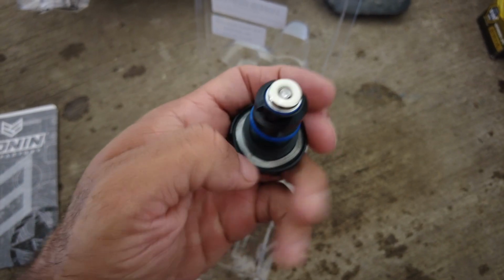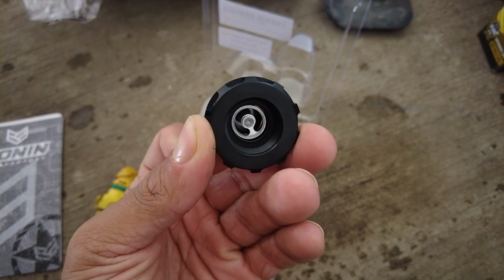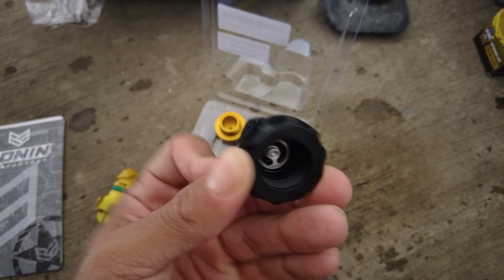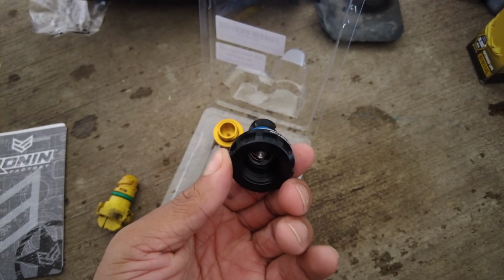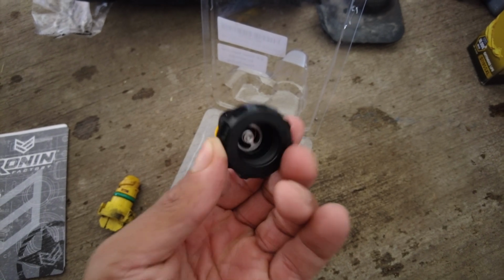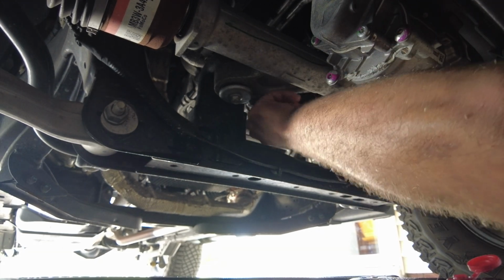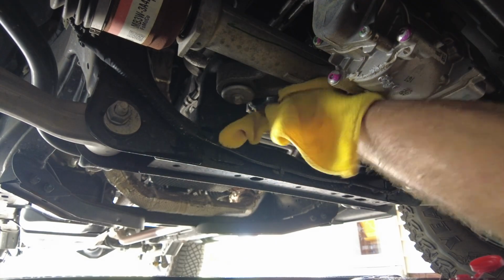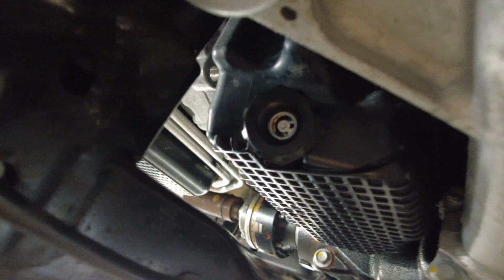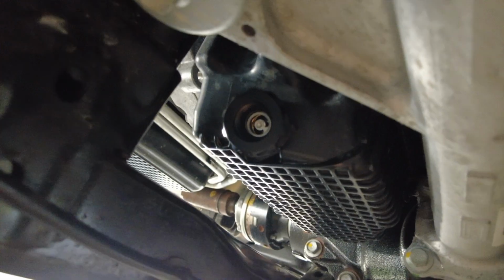Because it's my first time installing this, I'm only going to install this piece initially. Once I fill the system up, I'm going to inspect this drain plug right here to make sure there's no oil coming out of this, because I just want to make sure that it works, and then I'm going to install the cap. But if everything works as advertised, once I put this in and I fill the system up, nothing should come out of this. As you guys can see, that drain port or plug is installed. That is without the cap currently. And yeah, let's get this thing filled up.